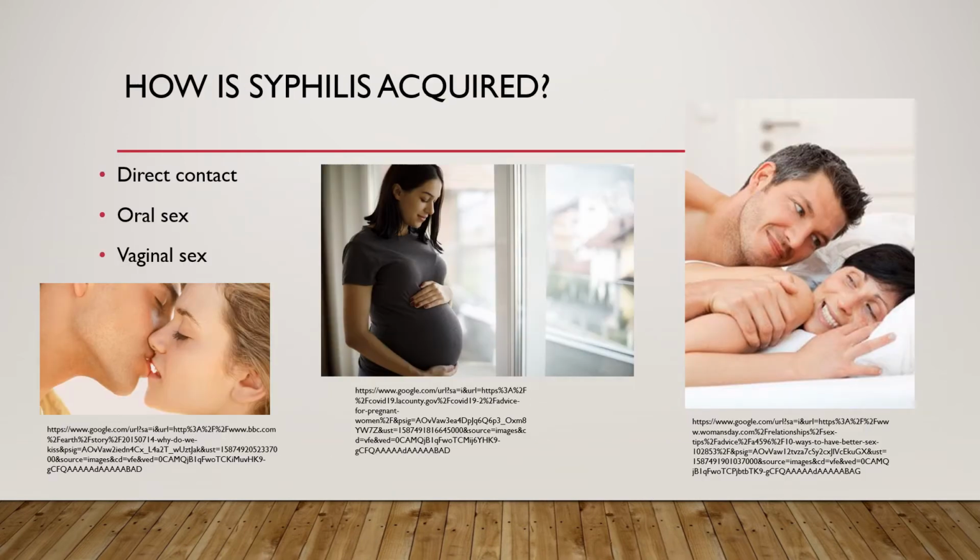Okay, so syphilis is acquired, like I said earlier, not only through sex, but oral sex, kissing, touching, and any type of other direct contact. And the thing that Treponema pallidum does in general is it enters the mucosal membrane, and it may remain dormant for, I don't know, about a couple of years or probably more. It just depends.